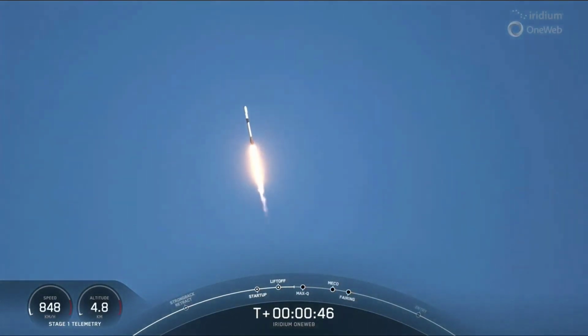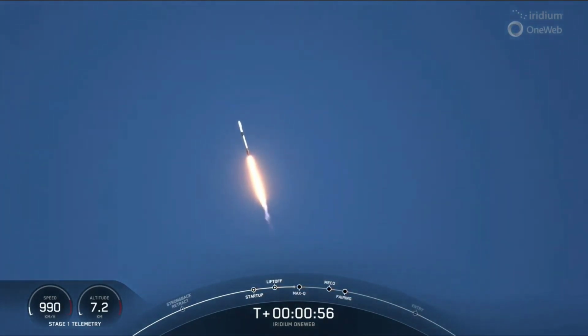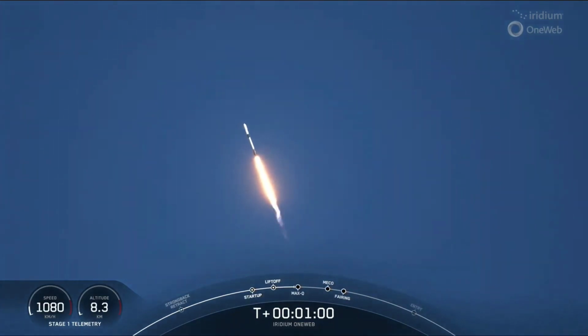Power telemetry nominal. We've begun what's called a gravity turn. So we're letting gravity help pull the rocket to go sideways. We need to be going fast horizontally to get into orbit. We actually just got through the throttle bucket.